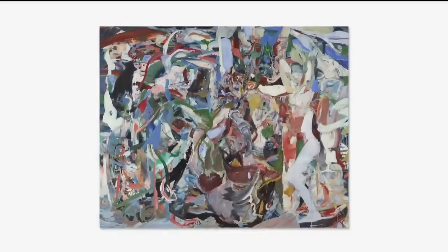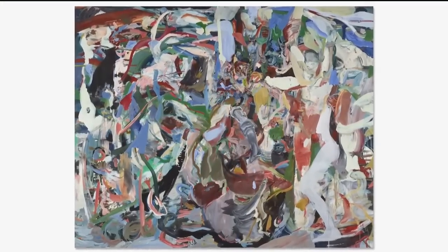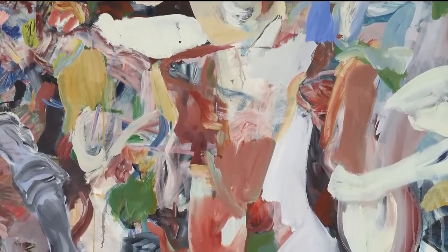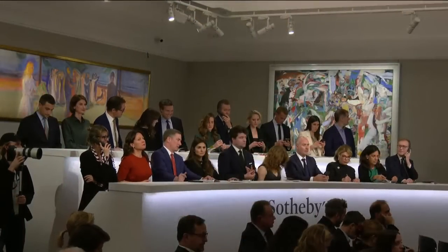Next, we have lot 7. Cecily Brown's The Nymphs Have Departed, combining figural and abstract painting to sumptuous effect, of course, as you can see behind telephone banks on the south side of the sale room here at Sotheby's in London. And I'm going to start the bidding here at £2,200,000, £2,300,000, £2,400,000 already.